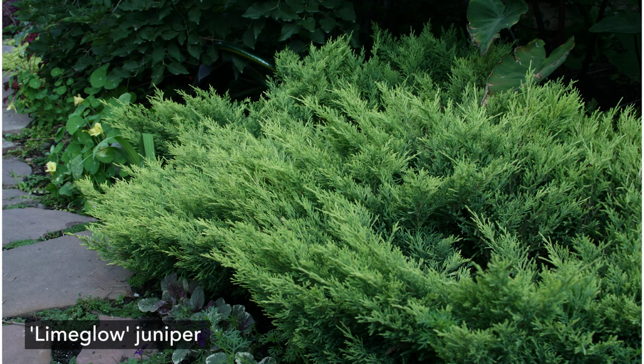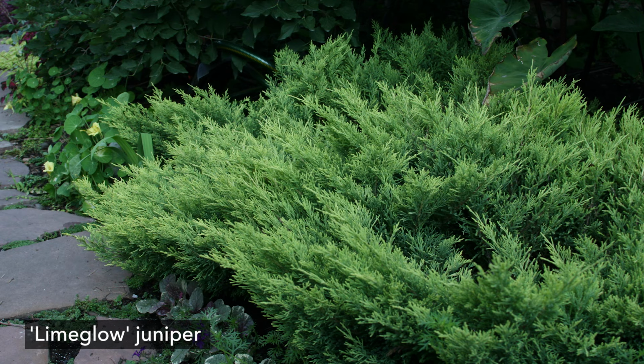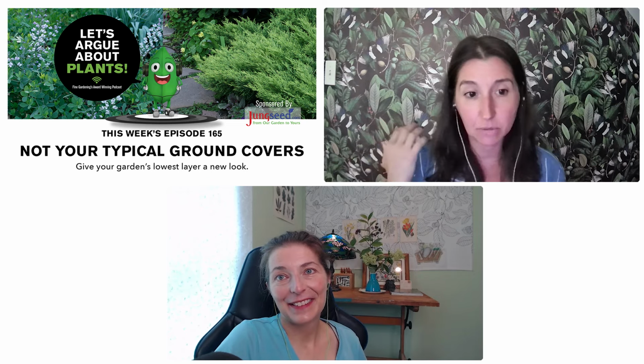In winter, that lime and acid yellow goes to a golden color. So in the winter, when not much else is going on, maybe you've got some broadleaf evergreens and a few conifers, this conifer really has a glow up, and it's unbelievable. So it looks good year round, and is a really great backdrop plant. I've already mentioned erosion control. This is a great plant for erosion control. It's considered a dwarf cultivar.